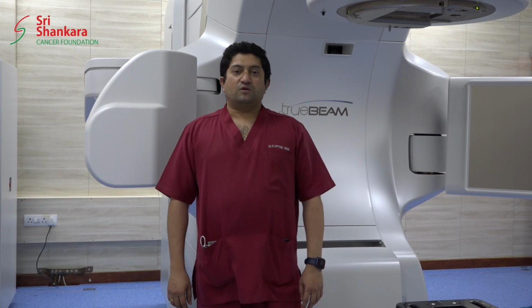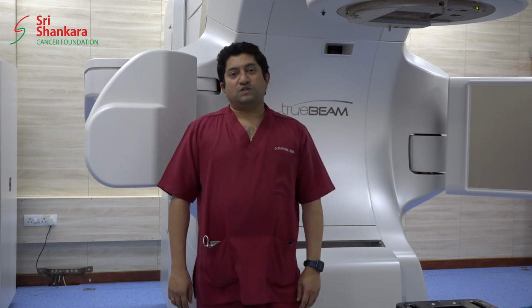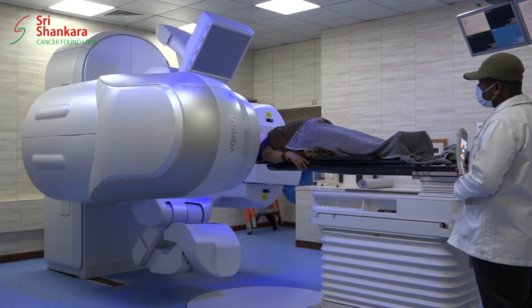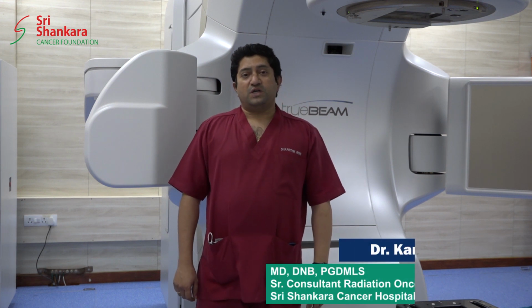Everyone, the 8th of June is considered as World Brain Tumour Day. And here, we are standing with one of the most efficient tools that can be used to treat brain tumours. The treatment of brain tumours is very challenging. Surgery is a very good option for treating brain tumours.